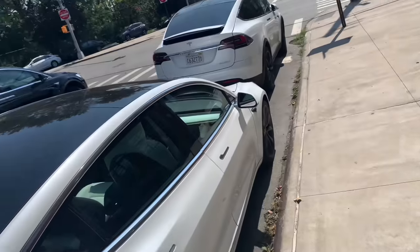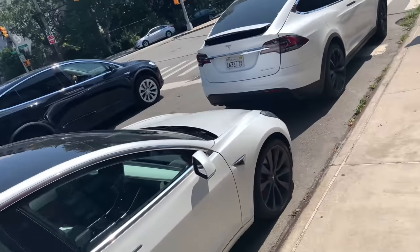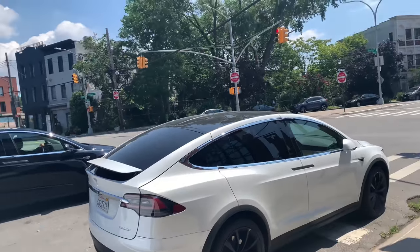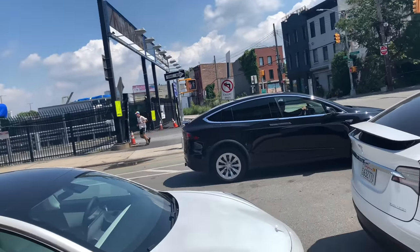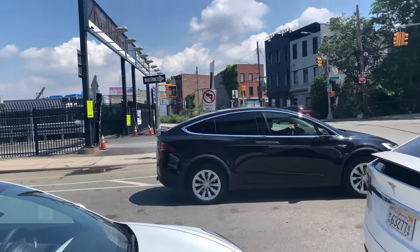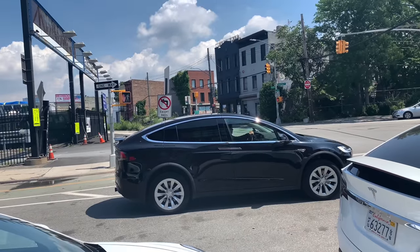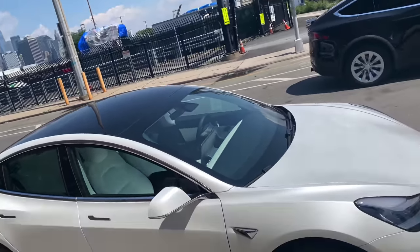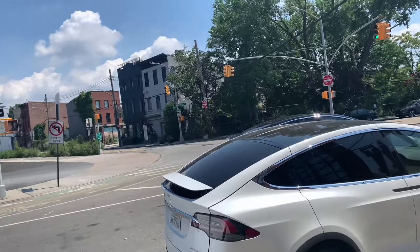The Model 3 is great if you want a compact car or a small car. But I gotta say, that Model Y and that Model S, this guy right here, he's got the Model X. He's looking at me because he's cool, you know? Yeah, that's the one thing you hear from these cars, the air conditioner. It's hot. It's almost 100 degrees.